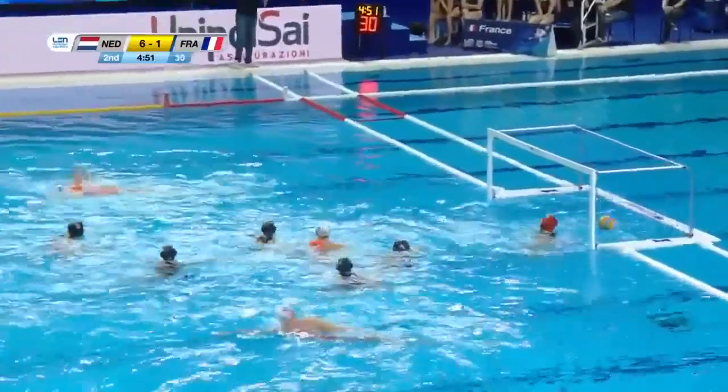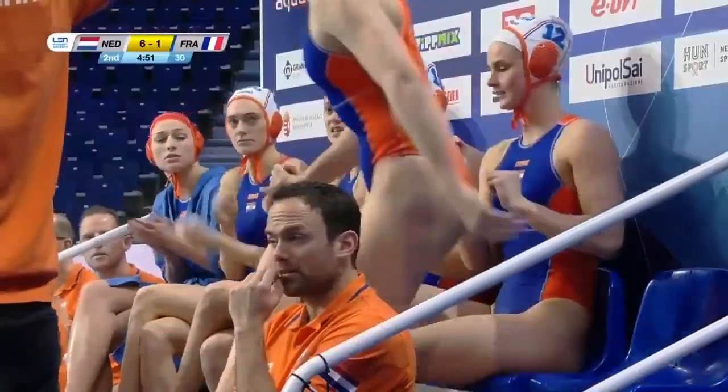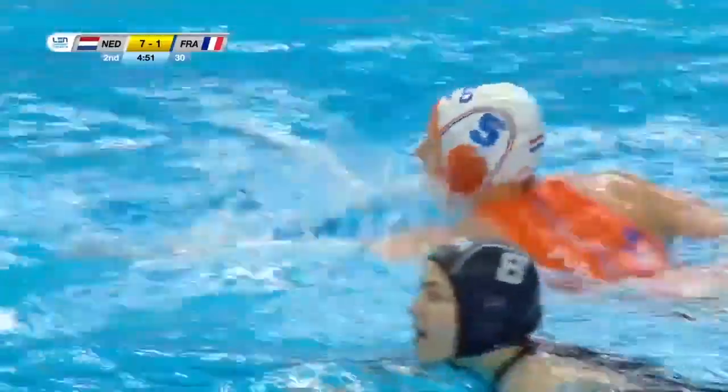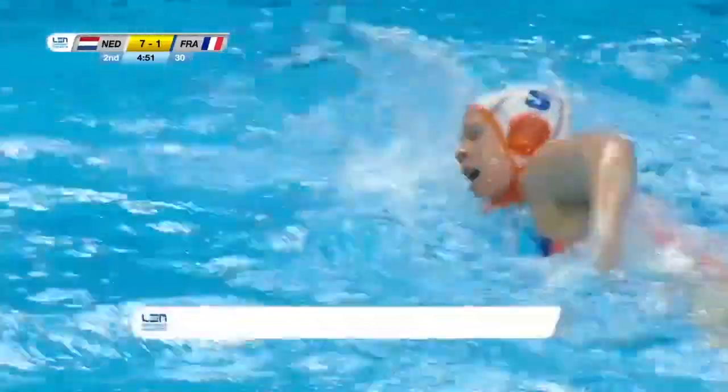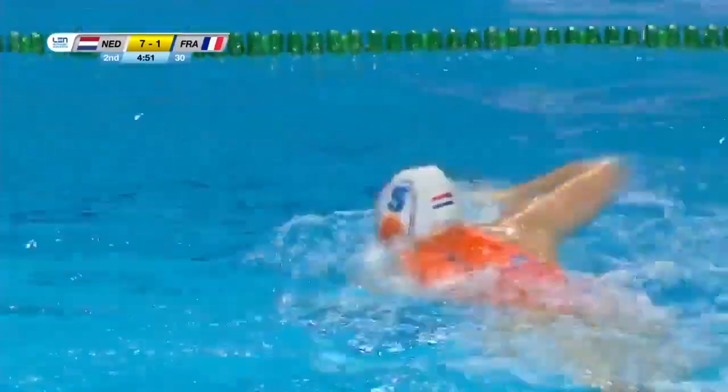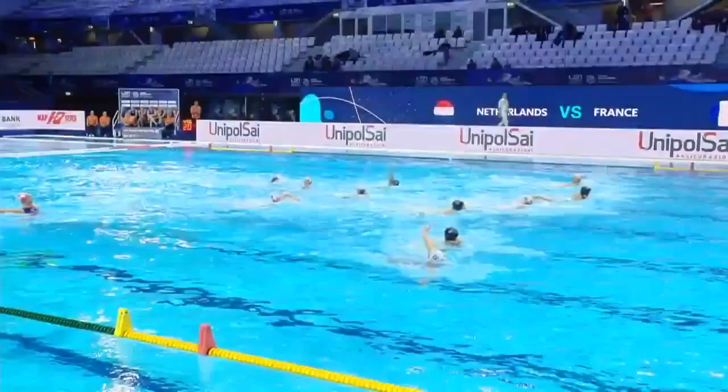And the ball is in the French goal once again, for the third time in this period. And it's 7-1 for the title holders. Goal scorer is player number 5. Latest goal scorer is Iris Wolfs, her first one.